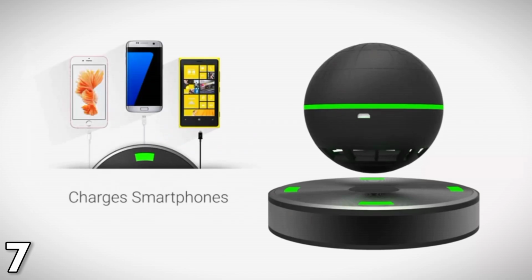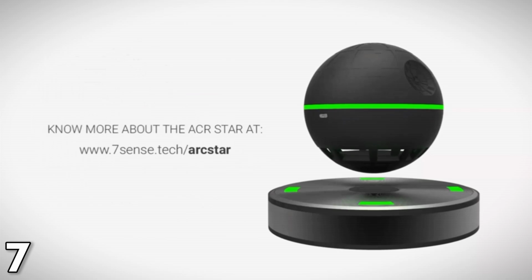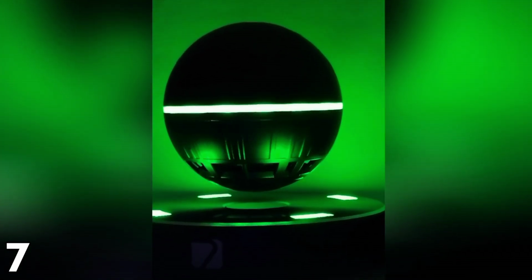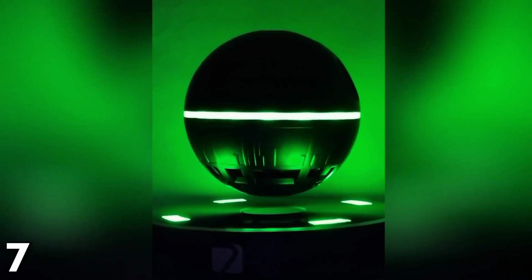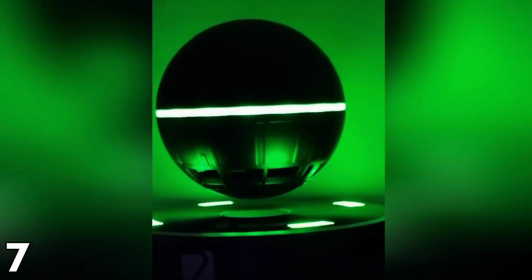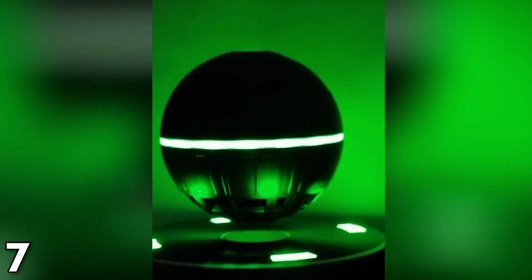like never before. Not just a speaker, the floating orb doubles as a smartphone charger with a USB port in the base, ensuring your devices are always powered up while you jam out. Plus, with Bluetooth and NFC connectivity, you can connect wirelessly from up to 10 meters away. The added green light feature enhances its futuristic vibe, making it a fantastic conversation starter at any gathering.